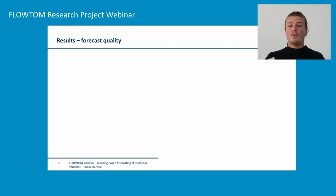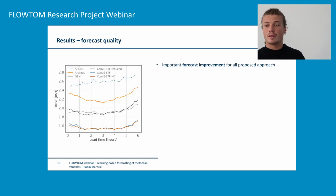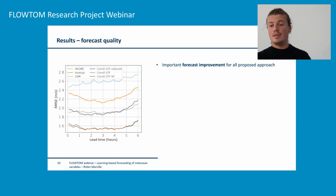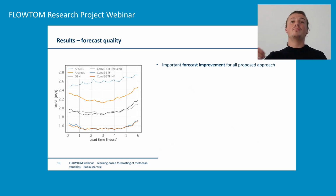Some results on the forecast quality. We see on this graph, compared to the dashed blue line from the numerical weather prediction output, that all the proposed models significantly improve the forecasting in terms of root mean square error. There is an important forecast improvement, and this shows the importance of post-processing numerical weather predictions at sea.